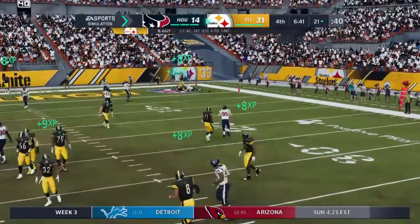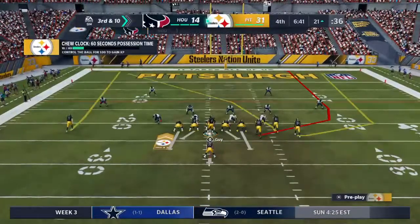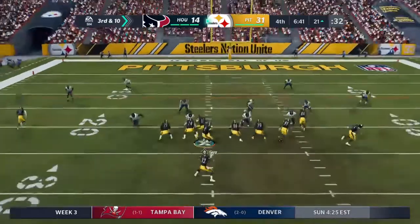Now here's a look for the end zone, but that one's going to wind up incomplete. Cole Kmet, the intended receiver. And now it's 3rd down. He was defended by Patrick Peterson.